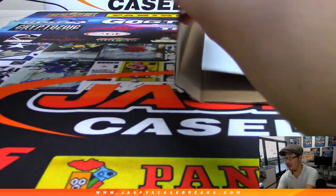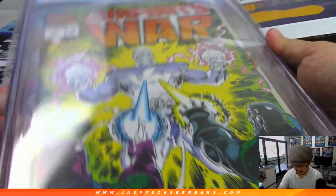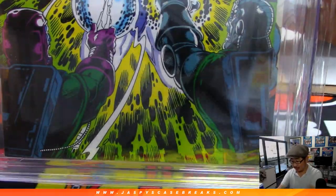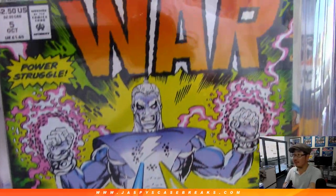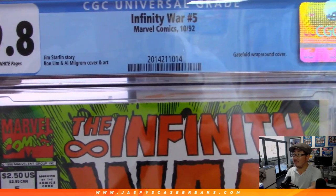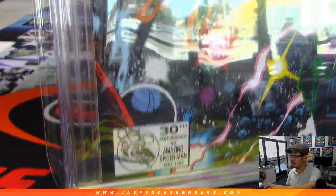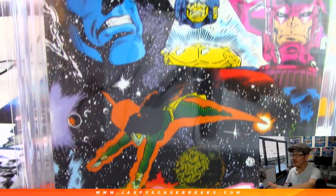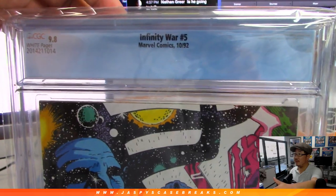We have the Infinity War. Wow, graded 9.8. That's pretty cool. Graded 9.8, Infinity War number 5, gatefold wraparound cover. And here's a look at the back right here, too. Sorry for the glare. There it is. There we go. That's pretty cool.